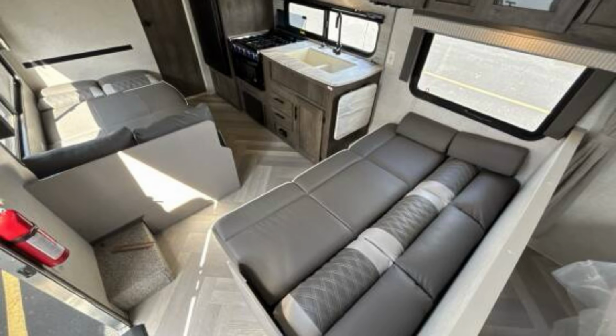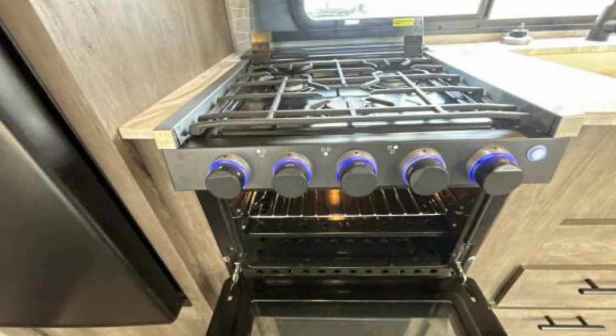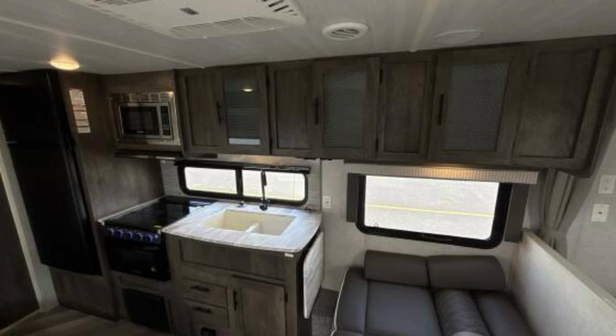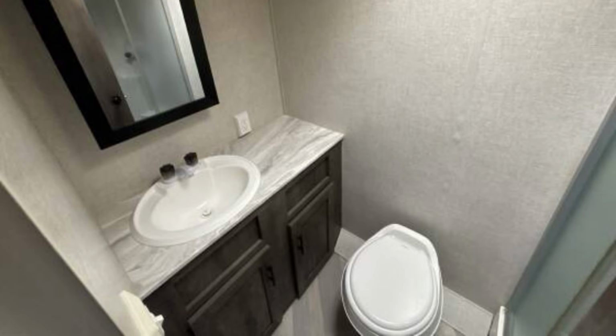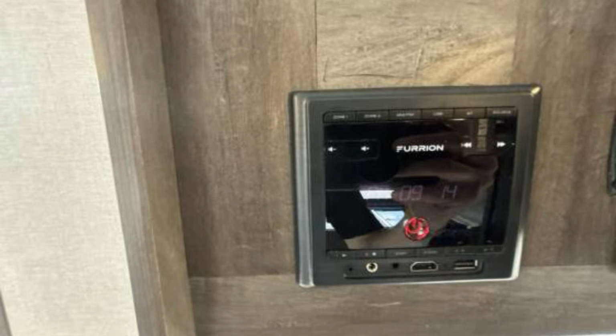Inside, it's clean and contemporary. Herringbone LVP flooring, dark wood cabinetry, gray upholstery. The kitchen has a 3-burner stove, oven, graystone microwave, single-door refrigerator, and plenty of overhead cabinet space. Living area has a sofa and booth dinette. Rear bathroom with full shower, vanity, and toilet. There's also a Furrion entertainment system already built in, a nice bonus that saves buyers from adding aftermarket audio equipment.